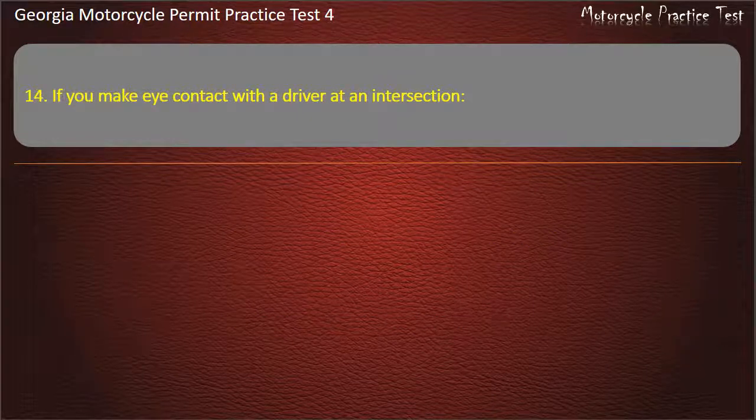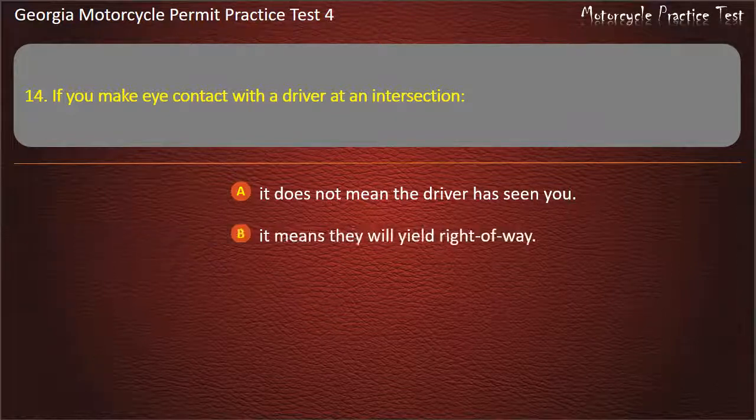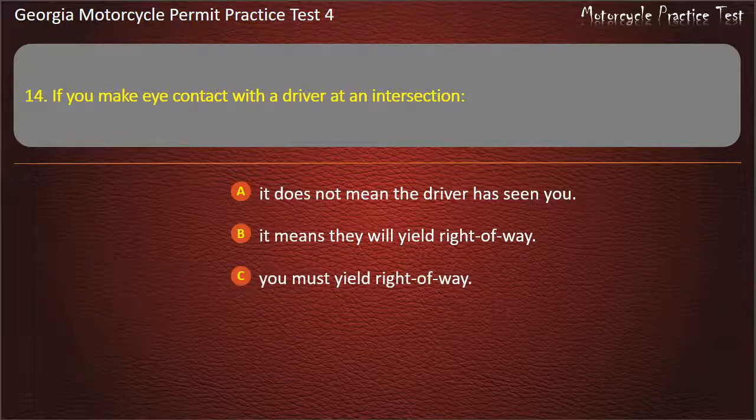Question 14. If you make eye contact with a driver at an intersection, it does not mean the driver has seen you. It means they will yield right of way. You must yield right of way. It suggests they are an aggressive driver. Answer: It does not mean the driver has seen you.